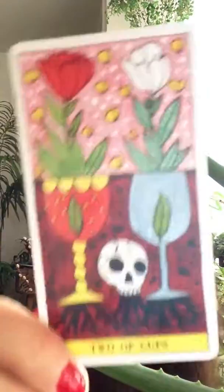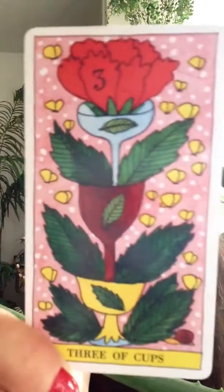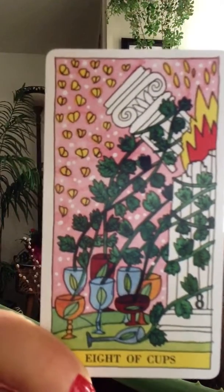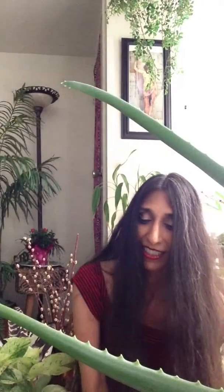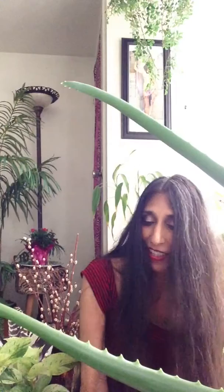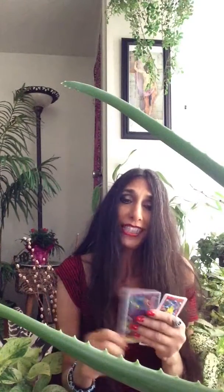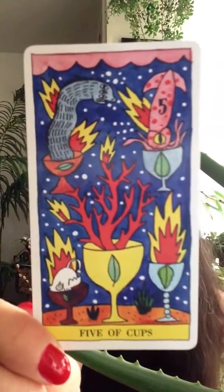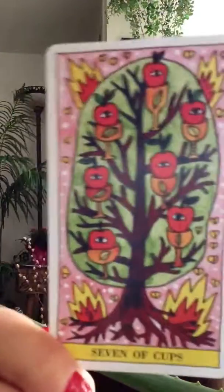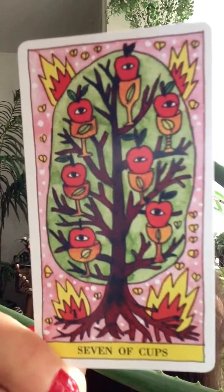Here's the 2 of Cups. Three. Oops. I like the 8. Page. Really like that. Oh, I wanted to show you how different this is too. I saved the 5 of Cups and the 7. I put them aside because, again, these are very different. Now, this is the 5 of Cups, and it reminds me more of the 7, doesn't it? So I don't really sense loss in this interpretation. But here's the 7. So there are differences.